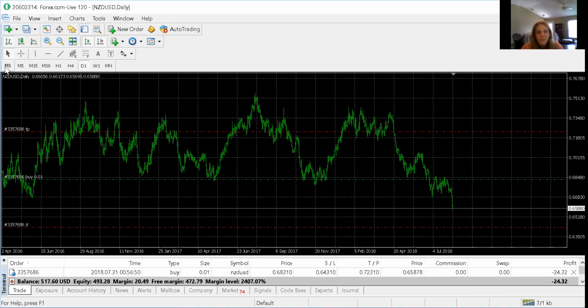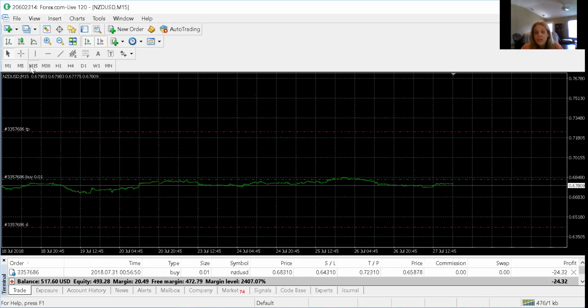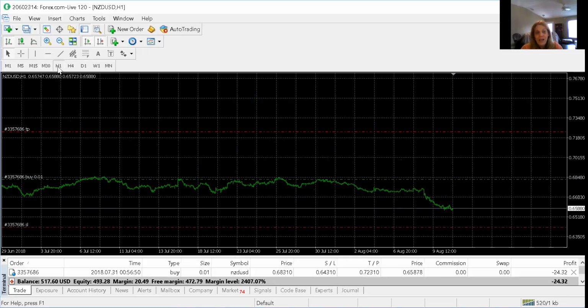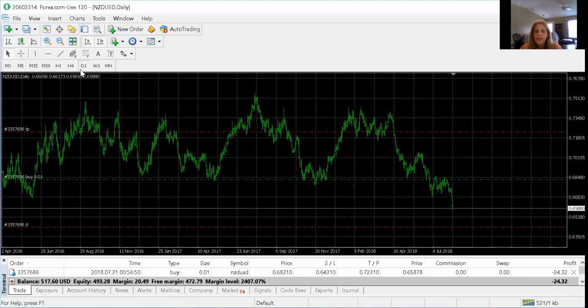Now, 1 minute, 5 minute, 15 minute, as you can see, it's not doing a lot. 30 minute, hour, 4 hour is where I normally sit when the trade is active and the market's open. But I hit the dailies to actually see exactly where things go.